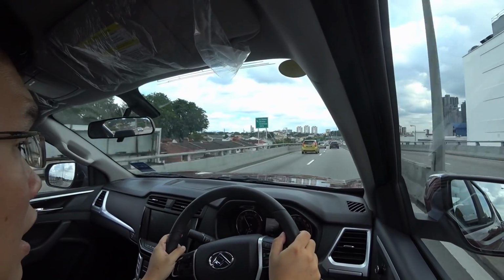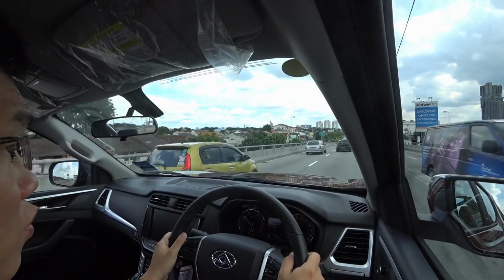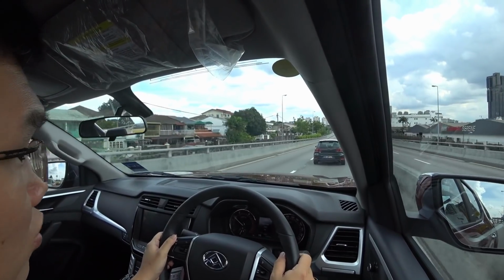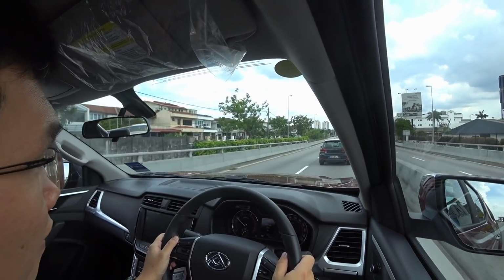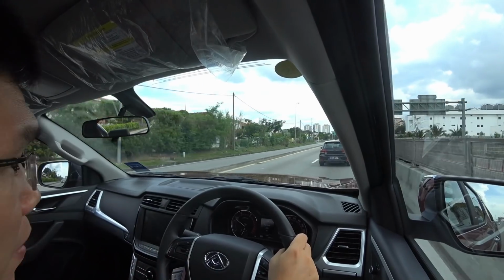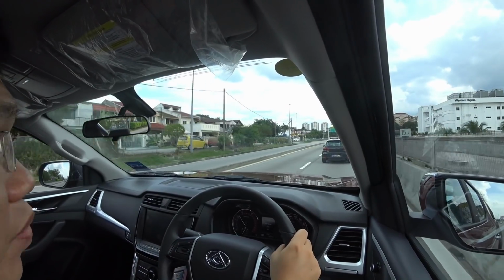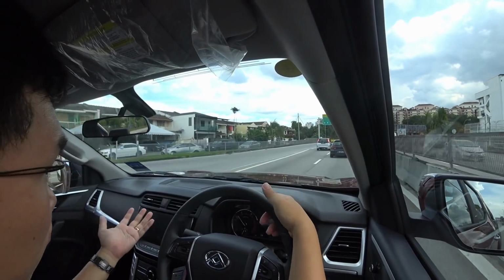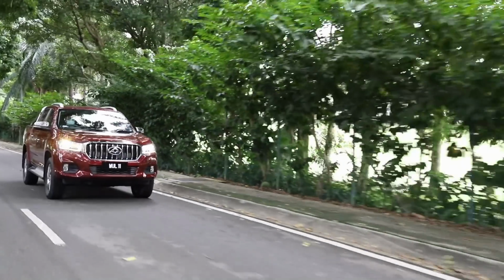Handling around that bend was rather good, surprisingly good, I would say. Not to the standards of the Triton, but better than what most pickup truck buyers would anticipate. It's not bad at all.